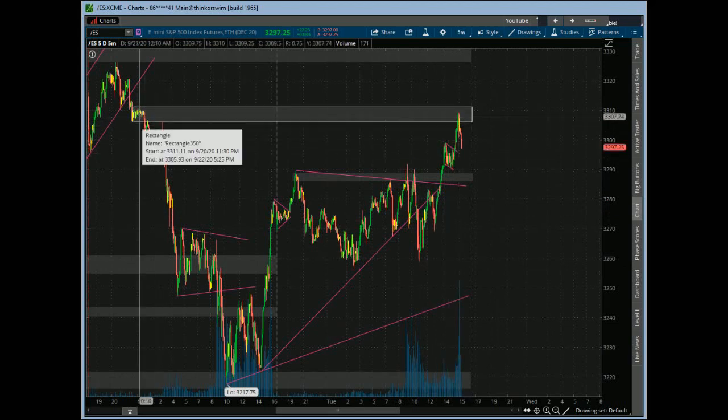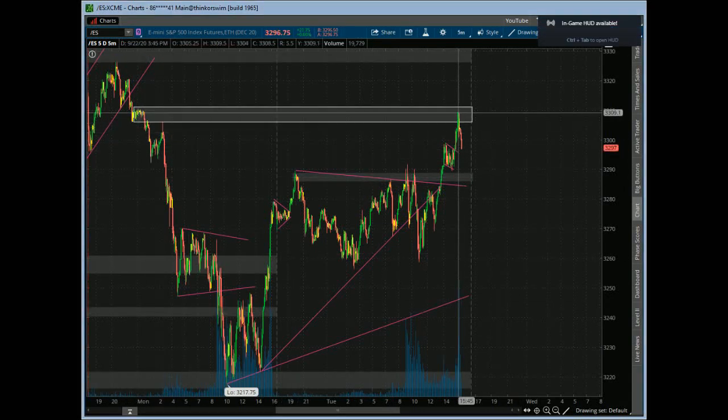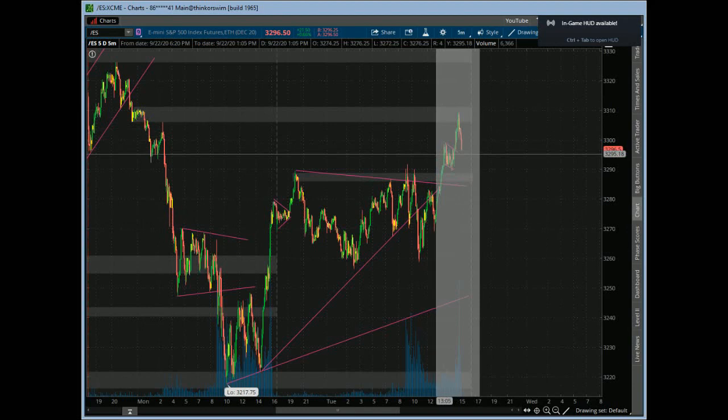zone from Sunday, from the night of the 21st, so Monday night, right? So or Sunday night into Monday morning. So we had that drop zone right here. So we found that is some pretty big resistance right here at the 3310 area, and they're still dropping it here after hours. So very, very interesting stuff.